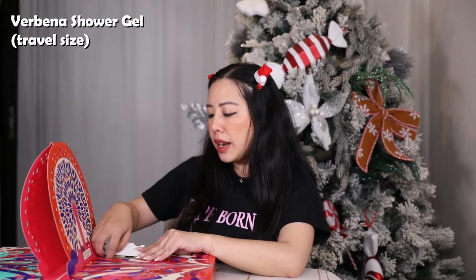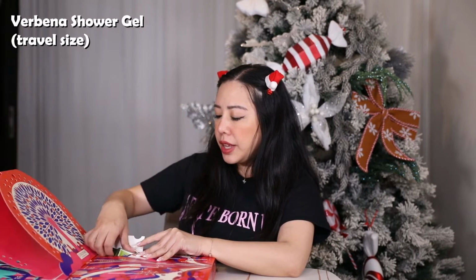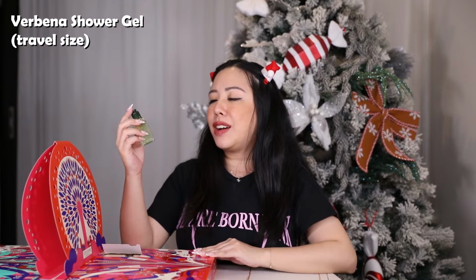Moving on to day 8 and we have the mini Verbena shower gel. Again, this smells amazing. You already know I love the Verbena range.